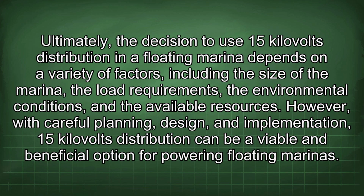Ultimately, the decision to use 15 kV distribution in a floating marina depends on a variety of factors, including the size of the marina, the load requirements, the environmental conditions, and the available resources. However, with careful planning, design, and implementation, 15 kV distribution can be a viable and beneficial option for powering floating marinas.